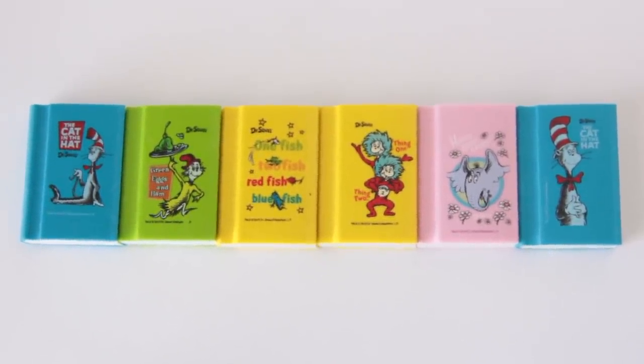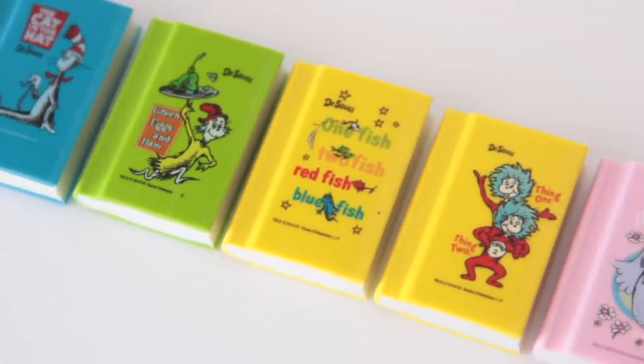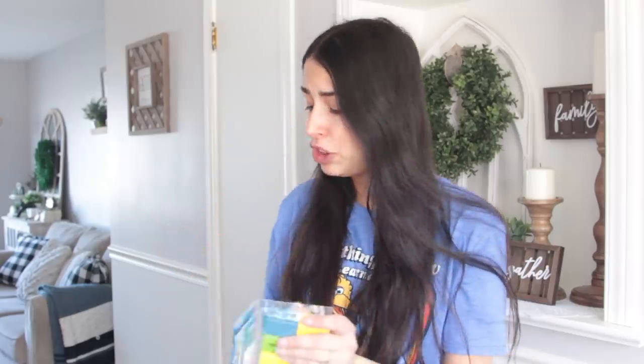They are so cute. It has green eggs and ham, one fish, two fish, red fish, blue fish, the cat in the hat. Horton hears a Who, thing one, thing two, and then the cat in the hat. I think these are the cutest erasers I have ever seen. They had other Dr. Seuss items, but it was nothing that I needed, like dry erase erasers. There were borders for classrooms, pencil grips, but the pencil grips didn't have anything Dr. Seuss looking to them other than the colors of these books pretty much. But this was so freaking adorable.